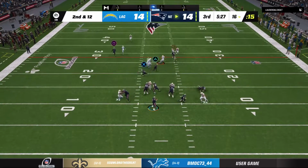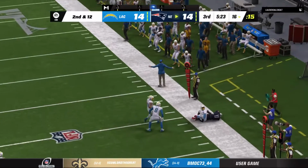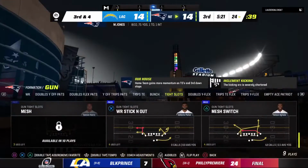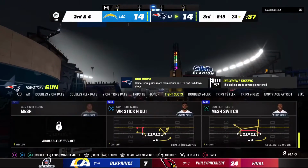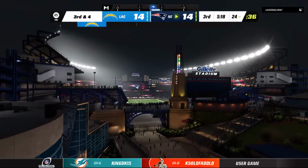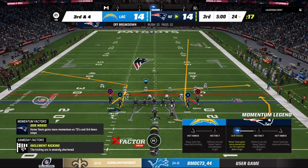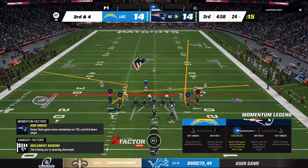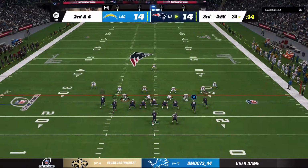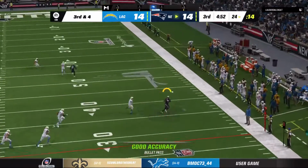On 2nd and 12, Jones. Right side, Thornton with it. Good throw, good catch, but I really like the route. The drag and being able to run away from defenders, hard to stick with them for that long. Yeah, better against man than zone, or? Better against man, because now you're running away from someone and you're not running into a defensive player in another zone.